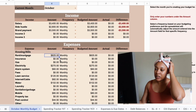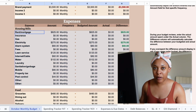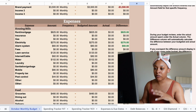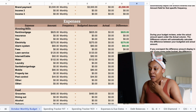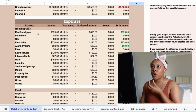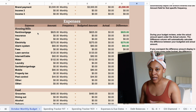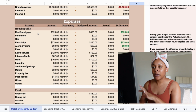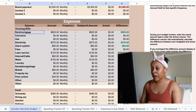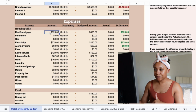For expenses, this is not really going to change, and all of these expenses go into my bills account. Bills account is a separate account specifically for my bills, so that it's not mixing and mingling with anything else. And I know that I have enough to pay my bills because I am not putting in or taking out anything besides bills. They pay themselves on auto pay. It runs itself, and I don't have to do anything but go in and check from time to time. So rent and mortgage is still $825.